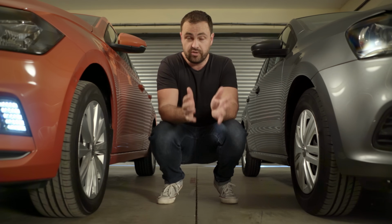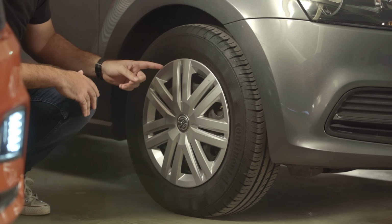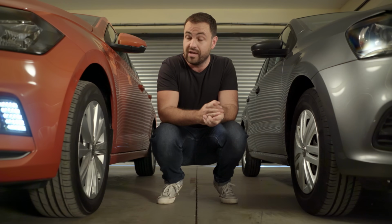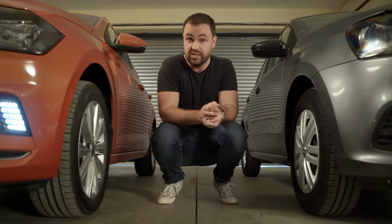In terms of wheels, if you order the entry-level Trendline variant, you will receive 14-inch steel wheels with hubcaps, which will look quite similar to those. If you order the Comfortline, you'll receive 15-inch wheels as standard, and the Highline gets 16-inch alloys as standard. The Polo GTI will go all the way up to 18 inches.